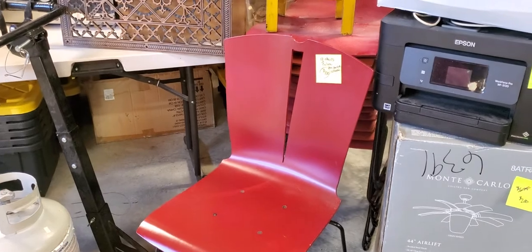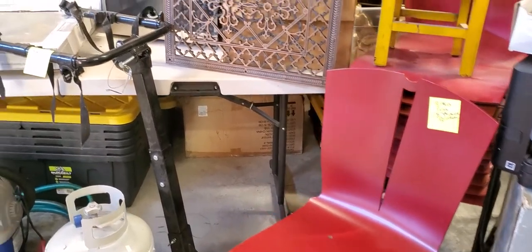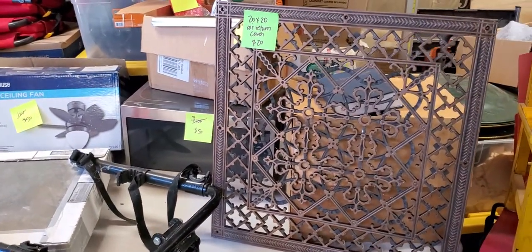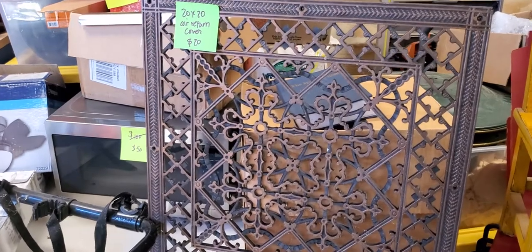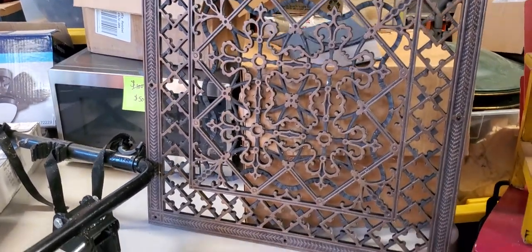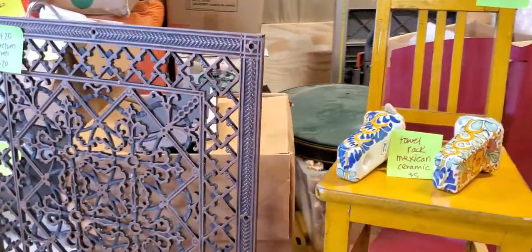Some of them are a little orangey, but there's a set of 12 for those. And then this is a 20 by 20 decorative grate that can go over your air filter. So instead of those white plastic air filters, you could get something decorative like that. And then you want to go from here with these.